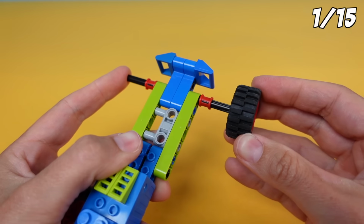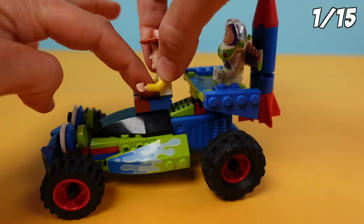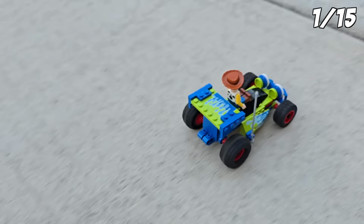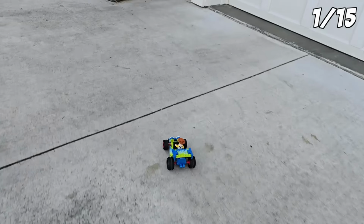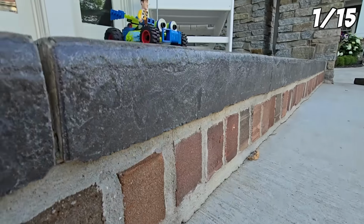The build for this set includes RC, the remote control car that Woody drives to rescue Buzz. And this LEGO RC can be pulled back to race forward. So let's put it on the driveway and see how fast it really is. Dude, it just goes on forever. Whoa, I almost hit Mom's flower pot. But let's see if it can handle the drop.